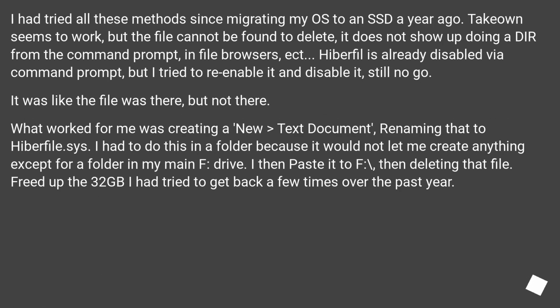I had tried all these methods since migrating my OS to an SSD a year ago. Takeown seems to work, but the file cannot be found to delete. It does not show up doing a dir from the command prompt, in file browsers, etc. Hibernation is already disabled via command prompt, but I tried to re-enable it and disable it, still no go. It was like the file was there, but not there.